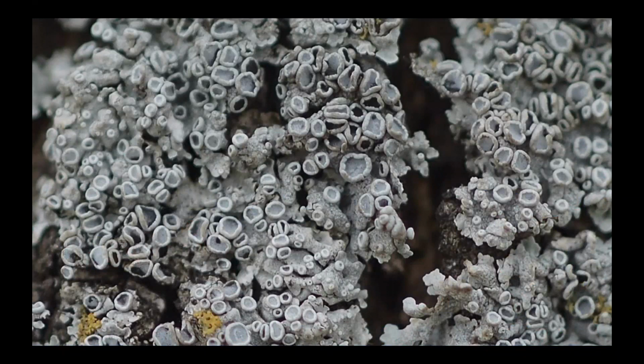Here's just to go over this. This is a picture of probably the most common lichen in Texas. It grows on bark. This is Physcia aipolia. You can see those gray-rimmed apothecial discs, and inside are where the spores are. That gray layer is the cortex. If you were to scrape that off carefully, you'd get to the white medulla.